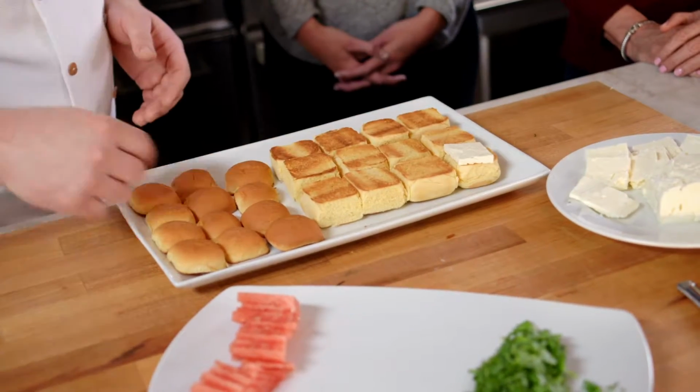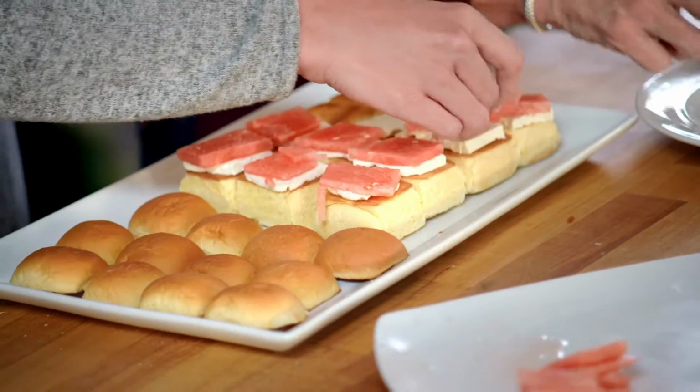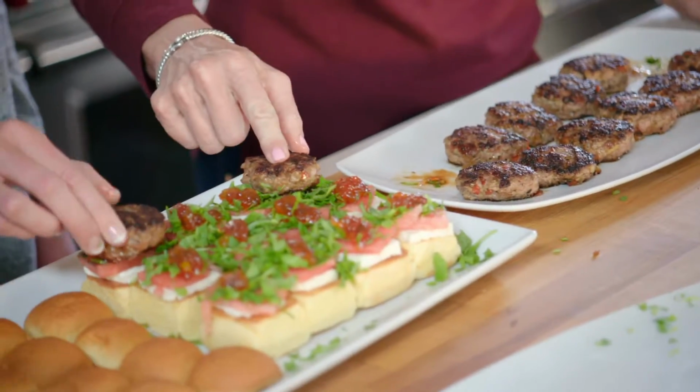Just a little bit of a slice of feta on a bun, a slice of watermelon. If you can make it peek out a little bit, that'll be nice. Keep going. Don't worry about it. It's okay if it gets all over the platter. This has taken sliders to a whole new level. Yeah, these are looking really nice. We could definitely do this again.